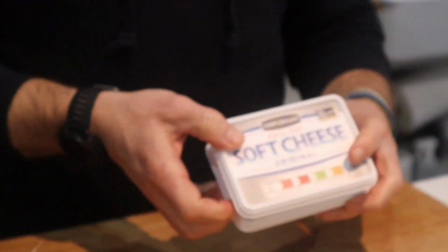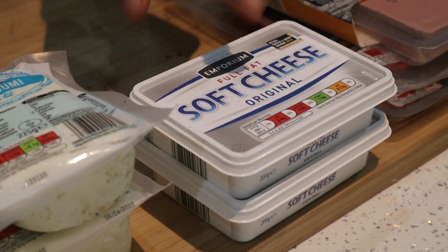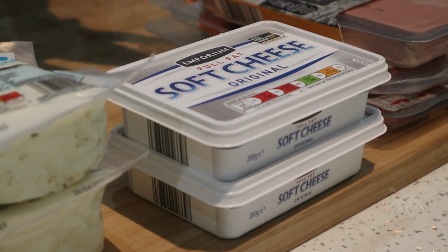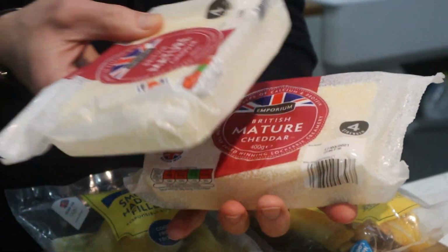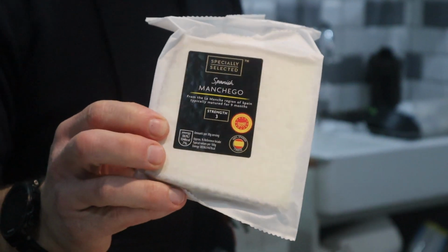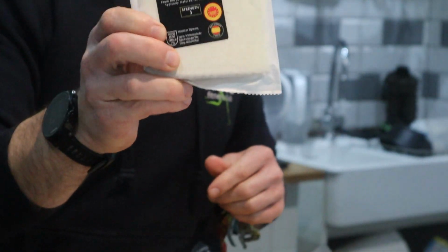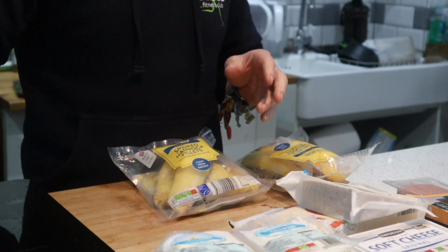Soft cream cheese, perfect. You can make creamy sauces with this, or Ella adds a little bit into her omelettes most mornings. So normal cheese, we do like. Louis certainly likes his cheese as a snack. They have in Aldi what I think they call the continental cheeses. They've got Gouda and Manchego. If you've never tried it, honestly, you're missing out. It's a sheep's cheese, really good flavour to it.